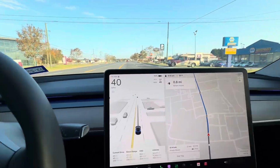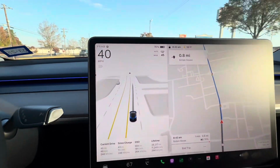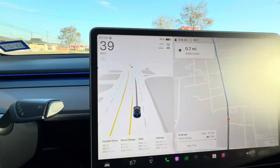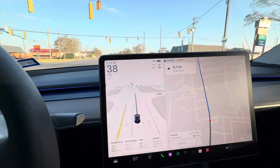Okay, it has gotten colder. It is 55 degrees. Less than a mile from my destination. I've driven 40 miles at 248 watt-hours per mile. Wonderful efficiency. It's cold out. I'm going to be here at my destination shortly.